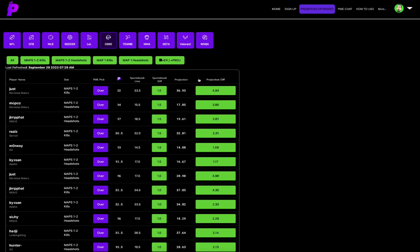CSGO. At the top of the list for CSGO, we have Just for Movie Star Riders, map 1 and 2 kills. PME likes the over. 32 on Prizepicks, 33.5 on other sportsbooks, a 1.5 sportsbook differential on the over. Projection of 36.93, a 4.93 projection differential. So over on Just is a very solid option.